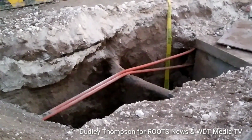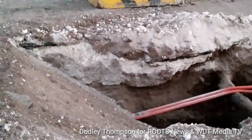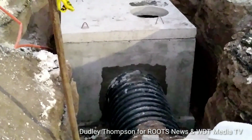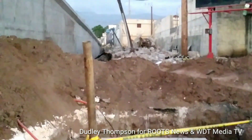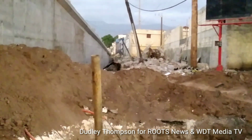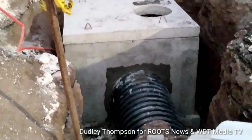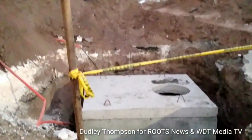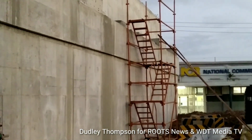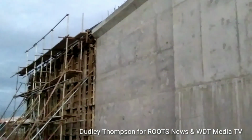And here again, pipes and cables just across from the NCB bank here. Also one here as well, beside the ramp, across from NCB car park, just above Budget Supplies. And work is also going on here by the abatement, just across from the post office.